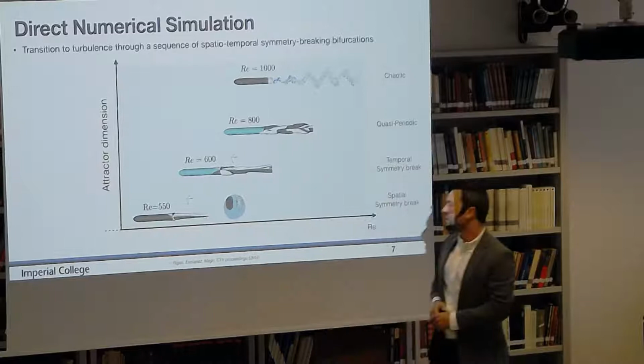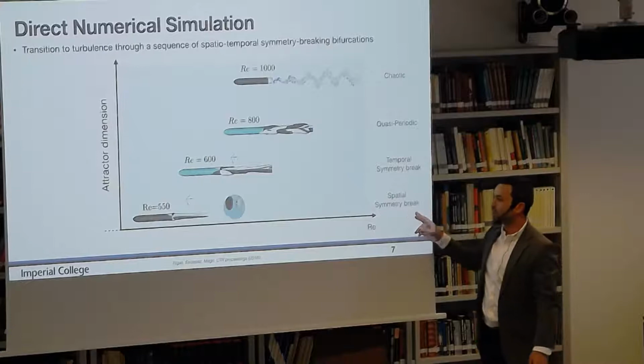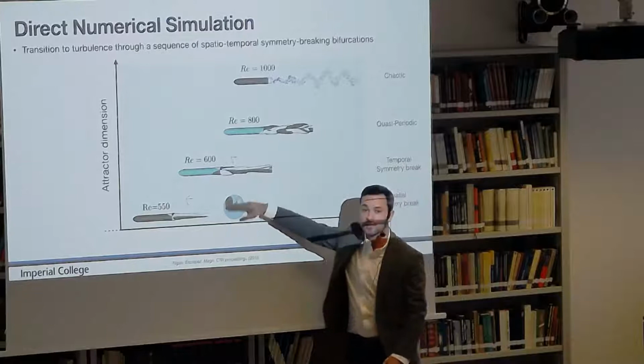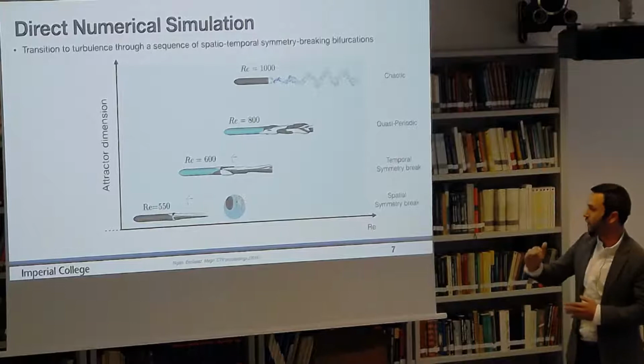So actually, this is the way we see transition to turbulence, as a spatial-temporal symmetry break phenomenon. The first one, we break a spatial symmetry, specifically the azimuthal rotational symmetry. And you can see the wake, if I plot the vorticity at a plane near the base, has been displaced off-center. And any force will be off the center if I calculate the total force instantaneously. So I don't have any more rotational symmetry. I have lost one symmetry.